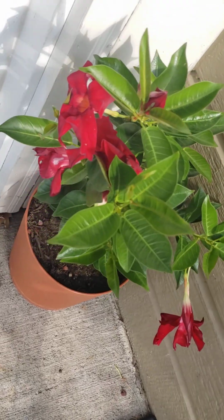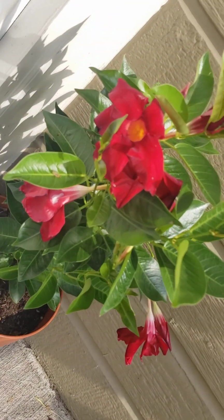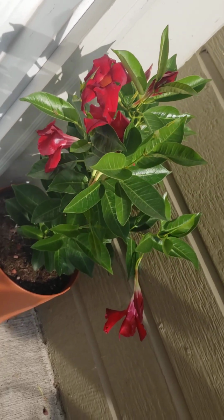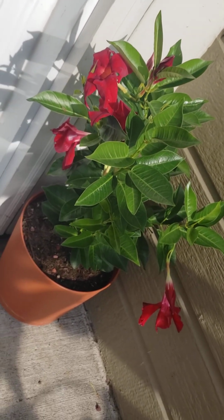And this one is Dipladenia. This is a Rio Grande red. It's looking like it needs some water.